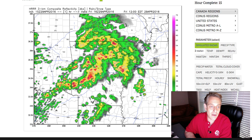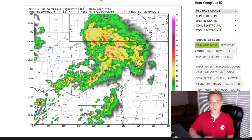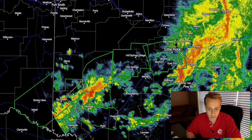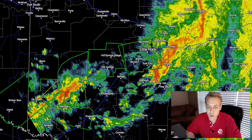Now, let's show you the high resolution radar, what it's going to look like this afternoon. Hope I got everything. Again, let me just show you the radar. Let me see if I can pull up radar here. Again, I'm recording this at 12:25. You see this one area of heavy rainfall. You have flash flood warnings in effect. Getting a little bit of a break, but look at this.